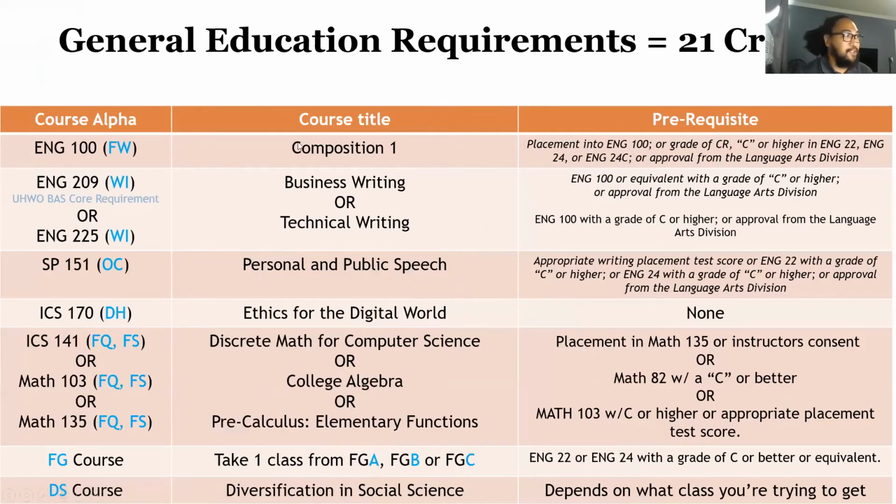It's a general snapshot of the general ed requirements. So English 100 is a requirement. If you want to do that transfer pathway to UH West Oahu's applied science program, you would need to take English 209 over English 225 as it will count for both degrees. You'll also need a speech class and an ethics class. When I was mentioning doing the ethical hacking, ethics play a big part in doing such operations within the program. Also, a math requirement, anything from this menu would satisfy the associate's degree requirement. A global multicultural course can be anything with a designation of FGA, B, or C, and a social science class.